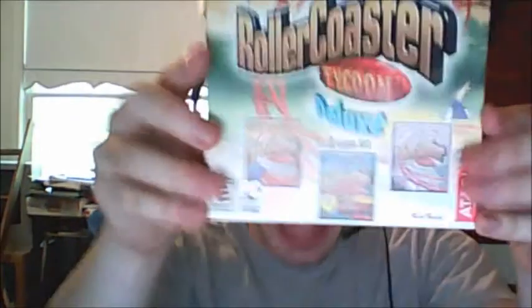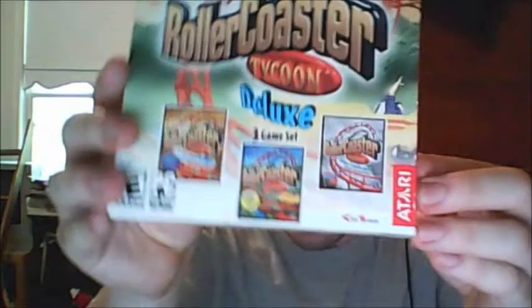As soon as I saw it, I was like, yes, I must get it. But then I didn't realize it till later. It came with expansions. It came with Roller Coaster Tycoon, Corkscrew Follies, and Loopy Landscapes. I was like, yes, sooner or later I'm going to install this and have my childhood come back to me.